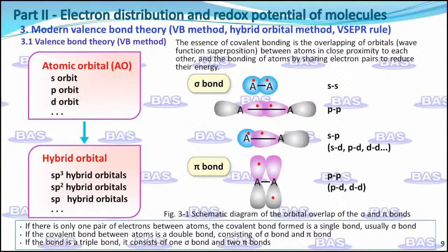The sigma bond can be formed between s-s, s-p, p-p, and other orbitals, and the pi bond can be formed between p-p, d-p, d-d, and other orbitals. In addition, there are very diverse types of covalent bonds, such as p-p large pi bonds in the benzene ring and d-p large pi bonds in sulfate radicals.